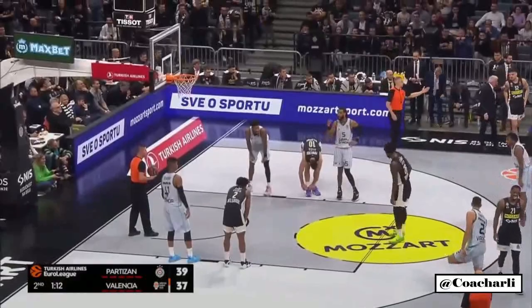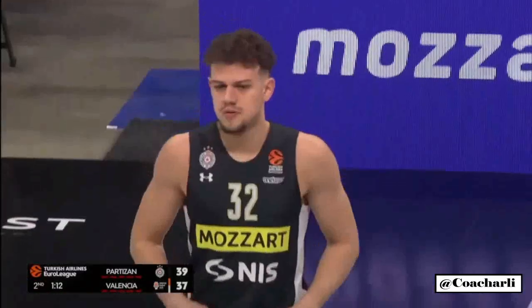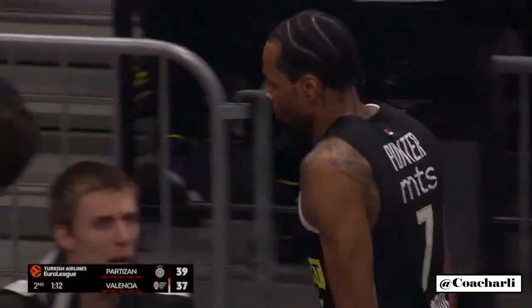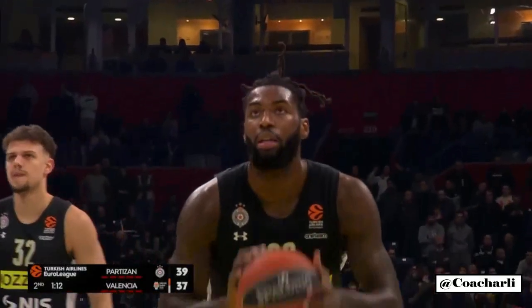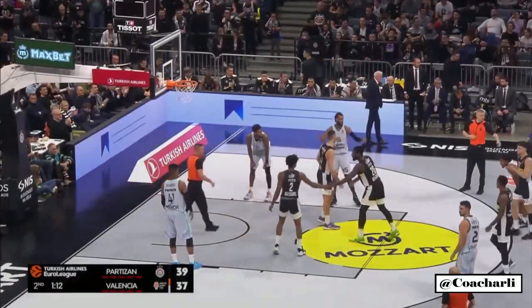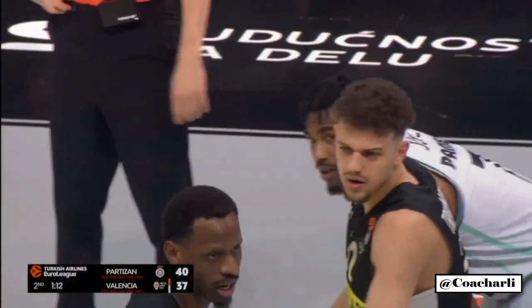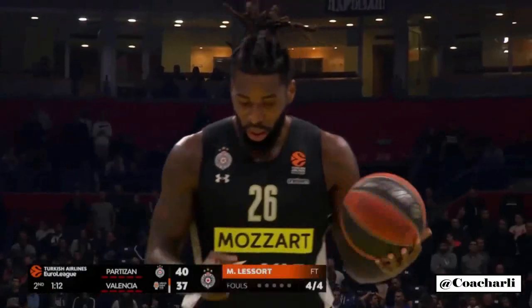Now, who does Coach Mumbrú bring in here for the last minute and 12? Do you leave Alexander on the floor? Do you get your starters back on? Coach Obradovic is going to take out Punter to preserve fouls on this defensive exchange. Kevin Punter and Dante Exum with 3 fouls. And right now, both teams are 8 of 9 from the stripe.